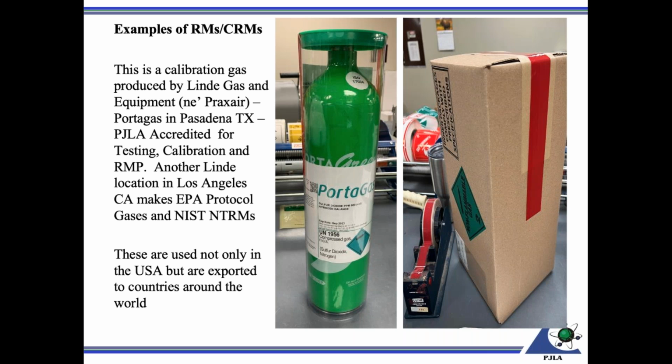So this is a cylinder. We've been accrediting a compressed gas mixture company called Praxair for some time. Praxair has now been merged into the Linde organization, and while I was on an assessment about two weeks ago, the formal announcement went out that they're changing their name to Linde Gas and Equipment. So there's going to be a transition here.